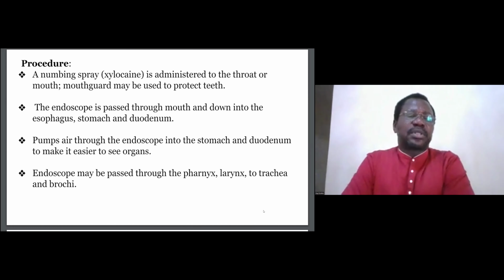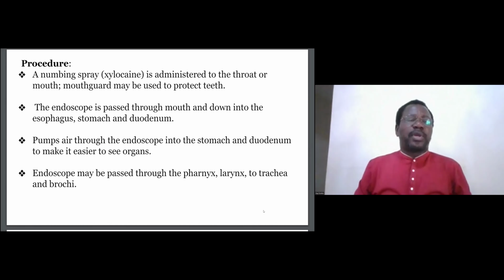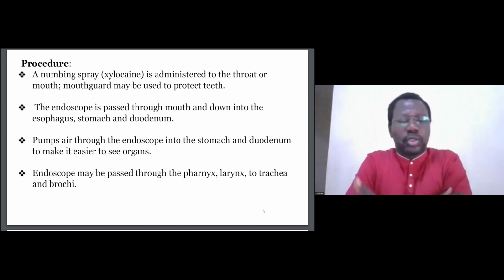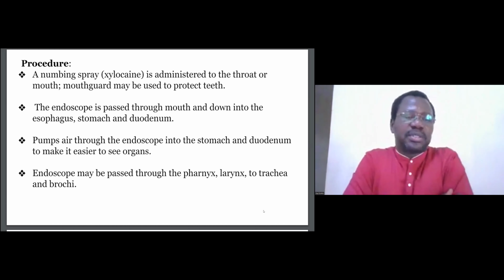So sometimes it can allow the pumping of air into the space you are going to work on, so that you can spread out the tissues and have more space for you to view what you are looking at, either in the stomach, the duodenum, the large intestine, or the small intestines.